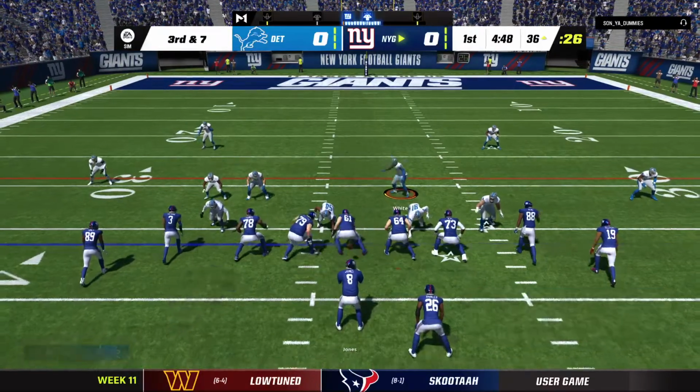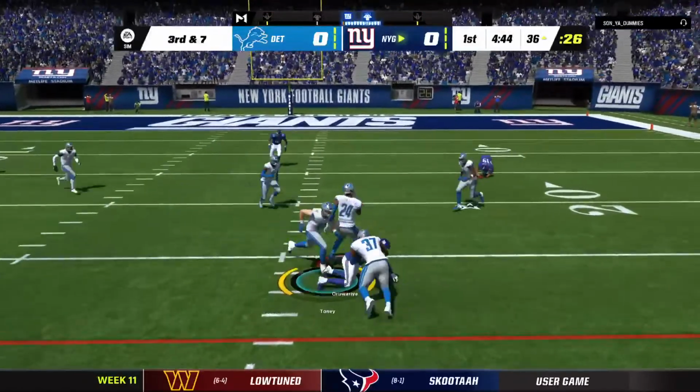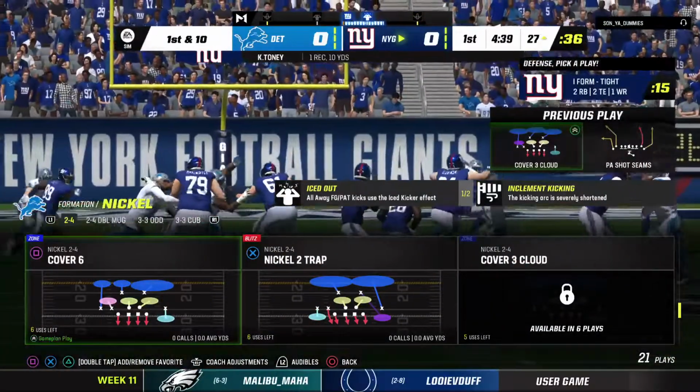Jones fakes the give to Barkley. He'll get this complete to Kadarius Toney. And he will have a Giants first down as they're able to get the third down conversion.